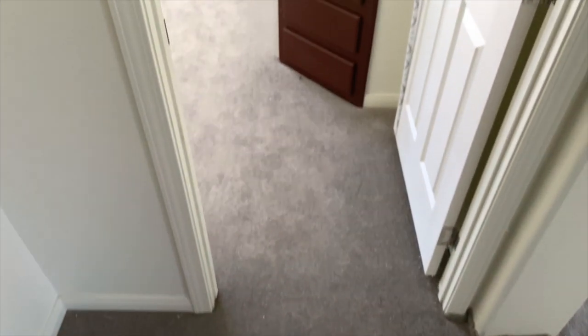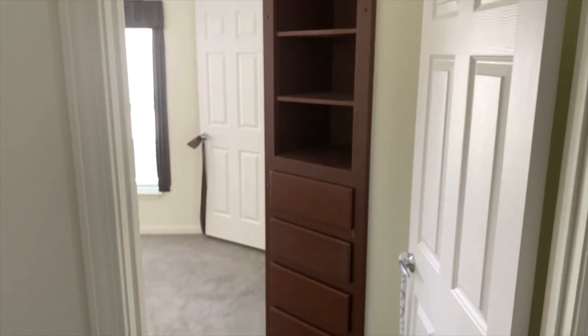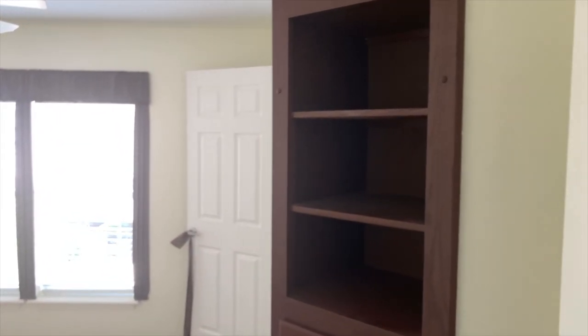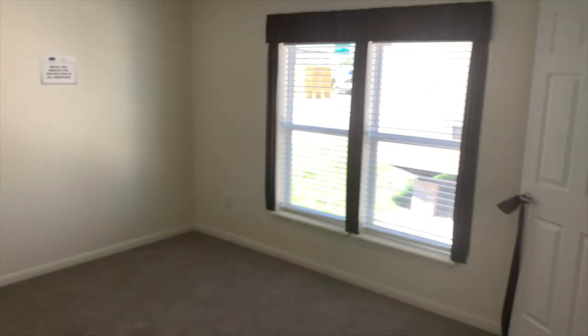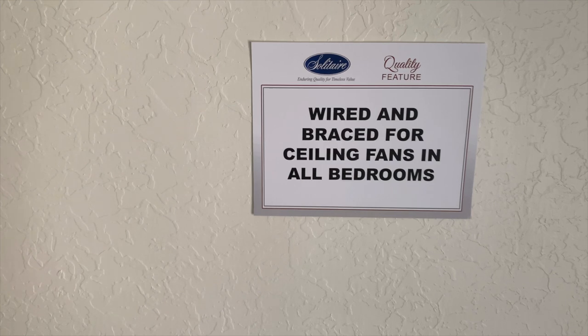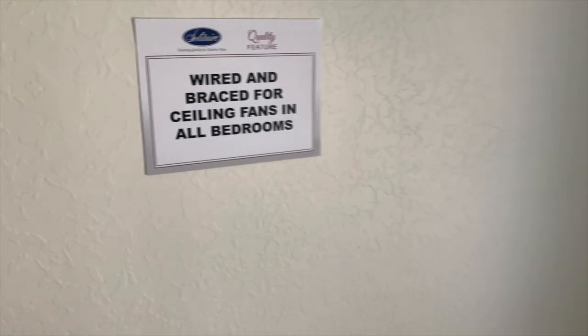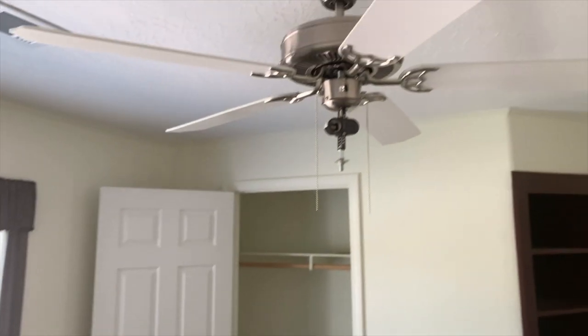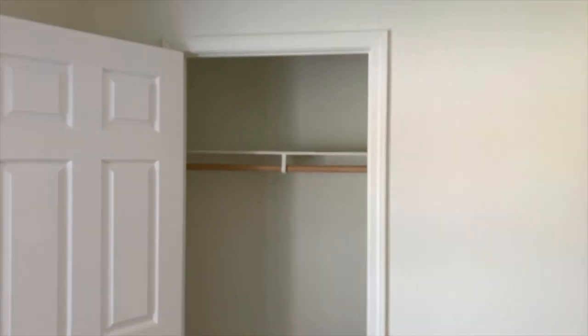Look here. This is the second guest bedroom, kids' bedroom, office space. And you walk in, and what do you got? Built-in drawers, some decor. And have your trophies up there, whatever you want. Love it. Oh, I love these signs. It tells me what's happening. What's this? Wired and braced for ceiling fans in all the bedrooms. Come on, man. As you can see, there's the proof.